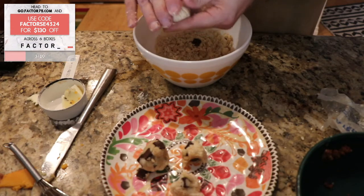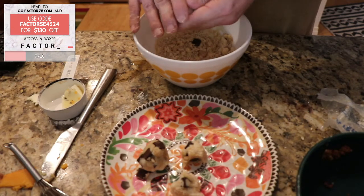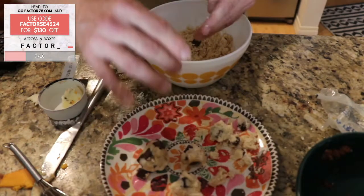Zodbane says, if I use almond flour, do you recommend using activated almonds or regular ones? I would go with the... shit.